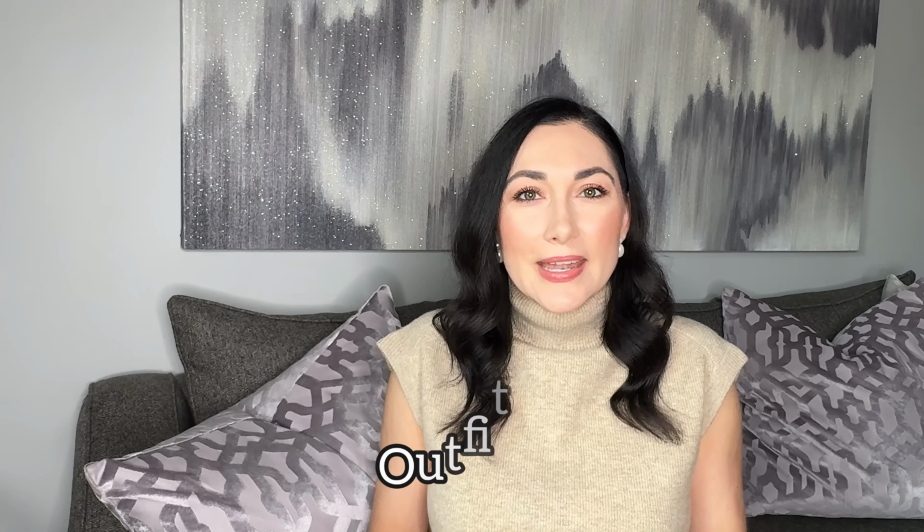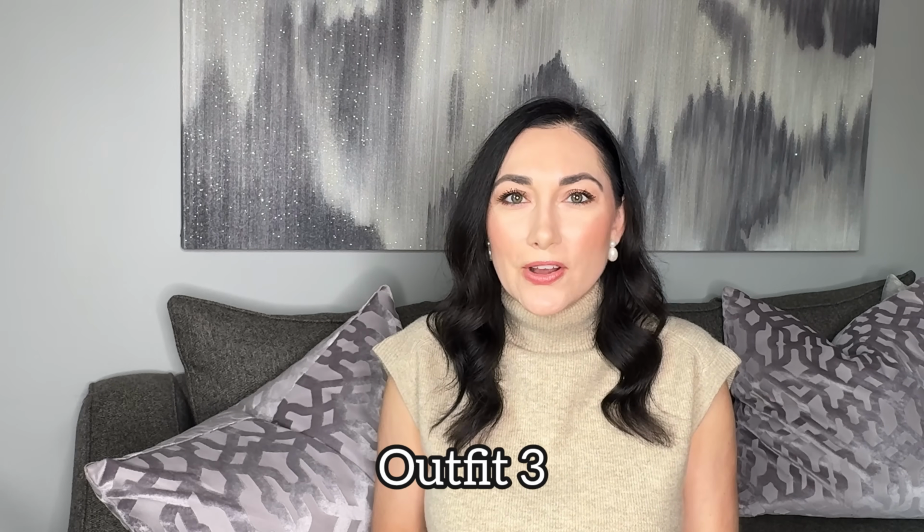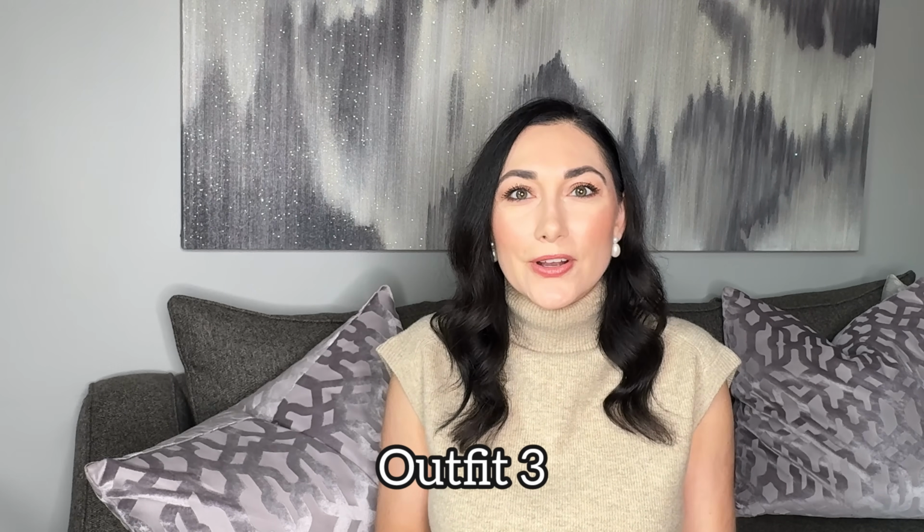So I really like that this is adjustable. And overall, I would say it is comfortable if you have to walk a lot for your job. Now for the third outfit, this is where I'm sharing how to style that ivory blouse under a basic sweater.